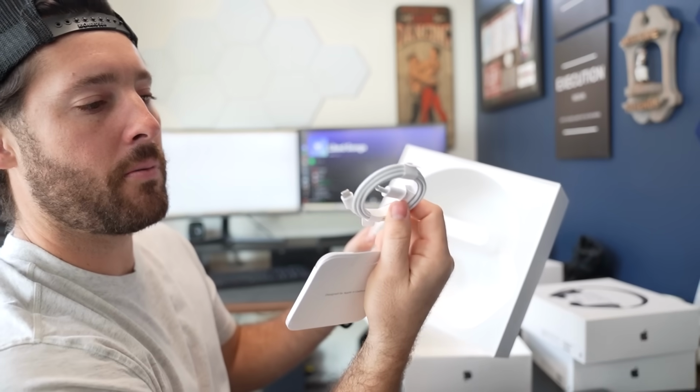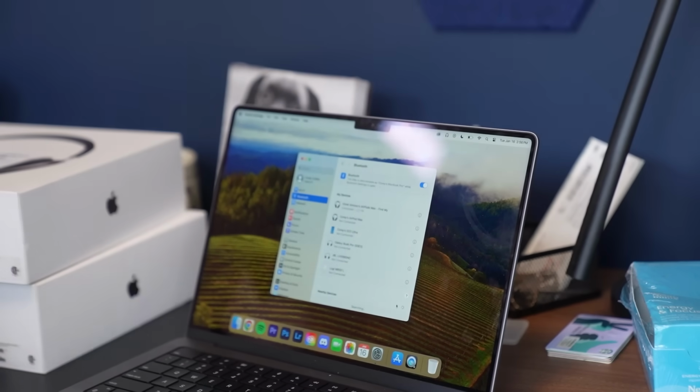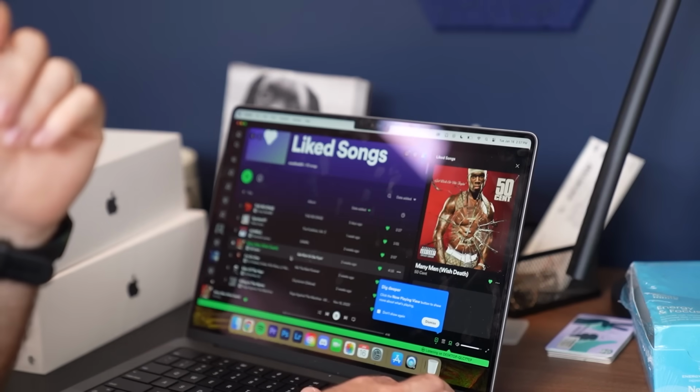This is still wrapped up. Take that for what it's worth. These still have these little protective shells on them. You can see a little light on here. They are charged a little bit. Connecting. Oh, it's on 1% battery. That's the problem. Little 50 cent maybe?